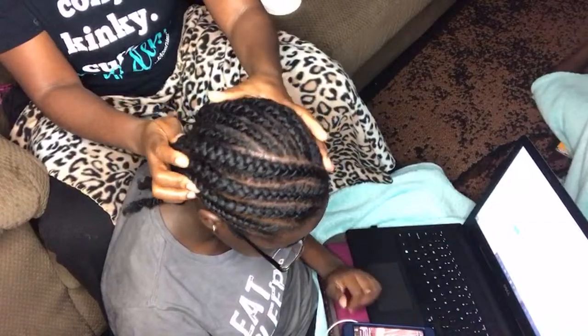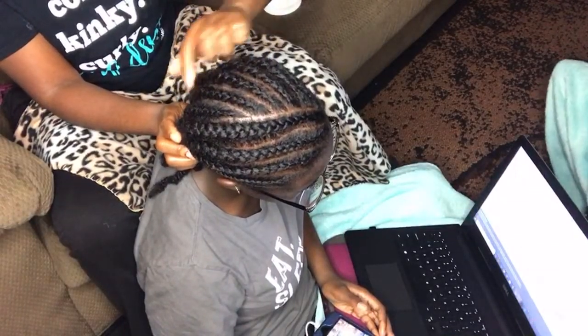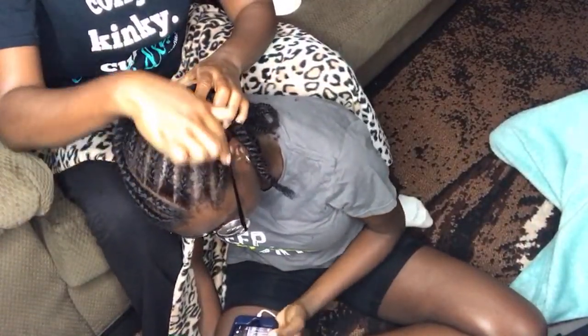And then we went further and we brought it starting from the center crown area. We worked our way down until we were done. We went all the way down like this. So this is the pattern.